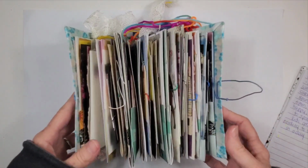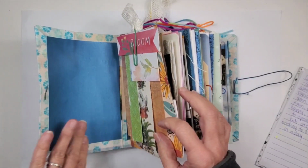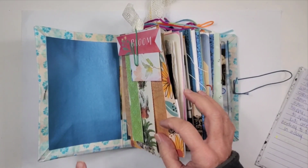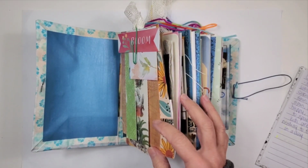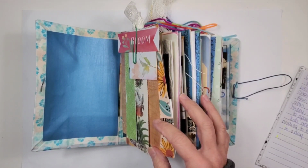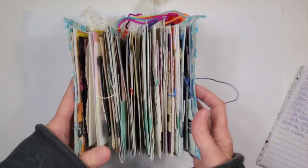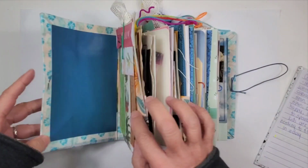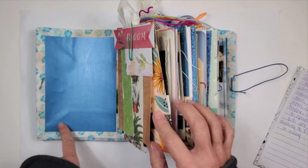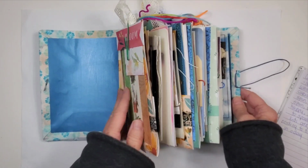You might notice that the cover of this book is a little bit bowed. Sometimes that happens depending on what weight the cereal box, the cracker box, whatever it is I'm using. But to me, it kind of just nestles the journal in real sweetly on the front. I really dig the blue here. I think that it just goes along with the theme of the book.